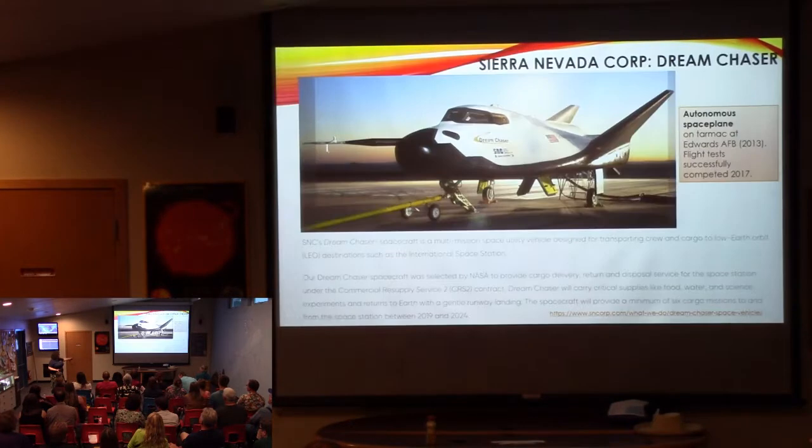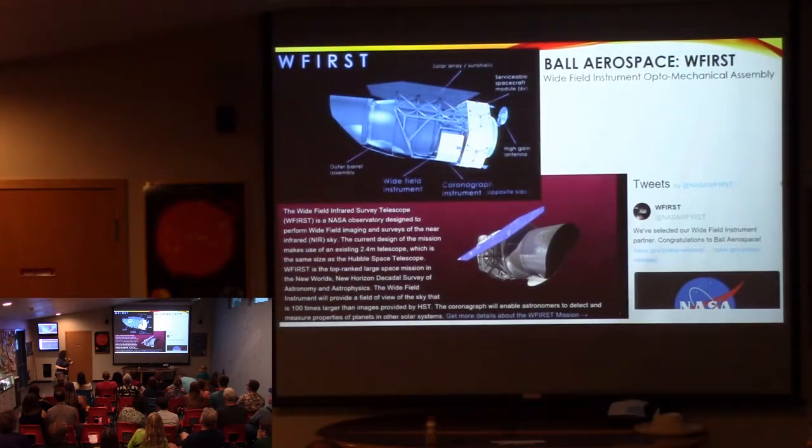And it's a survey telescope, so it's designed to look at things and not necessarily know what it's looking at. It's gathering information. And for that, you need a wide field instrument, which is what Ball Aerospace is going to make. And yeah, they were given this award at the end of May, so about 3 weeks ago.